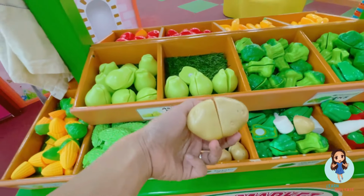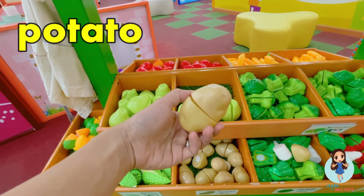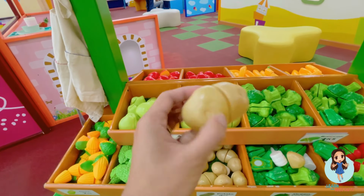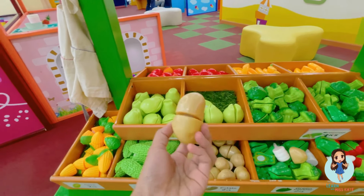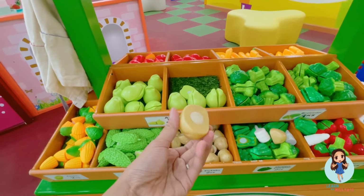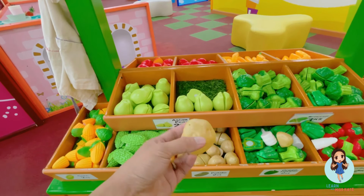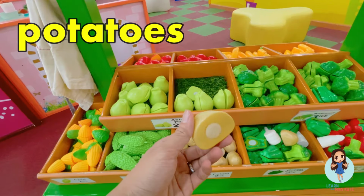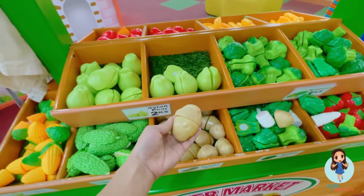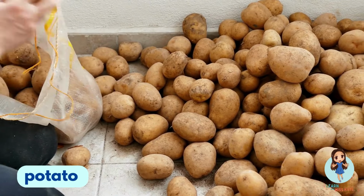Next, let's talk about potato. Potato is not only delicious but also nutritious. It's a great source of vitamins and minerals, especially potassium, which is important for our muscles and heart. We say potato for one, and we say potatoes for two or more. They are used to make kids' favorite French fries. This is a potato.